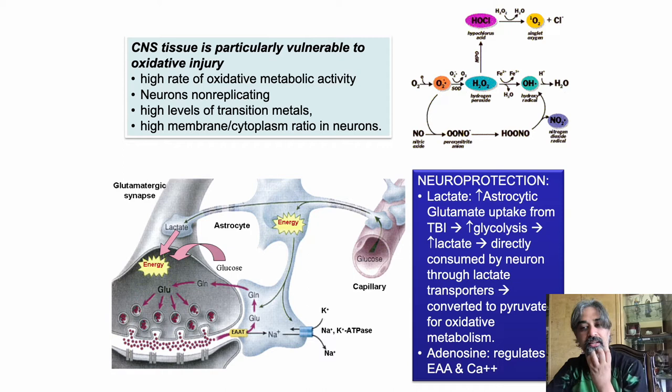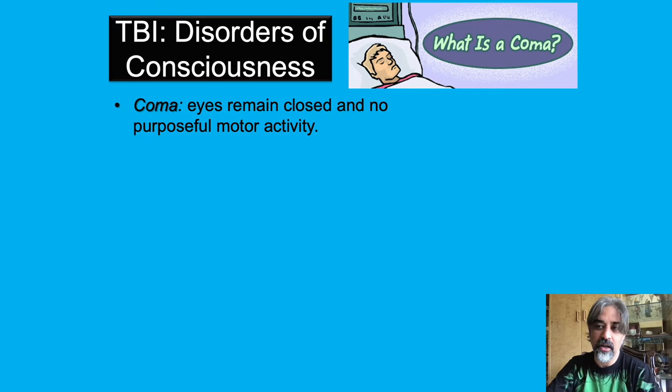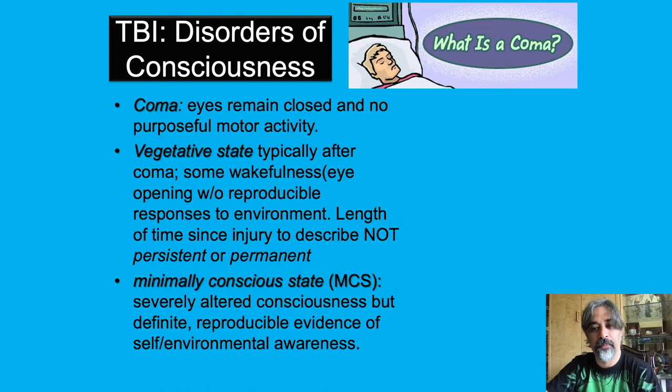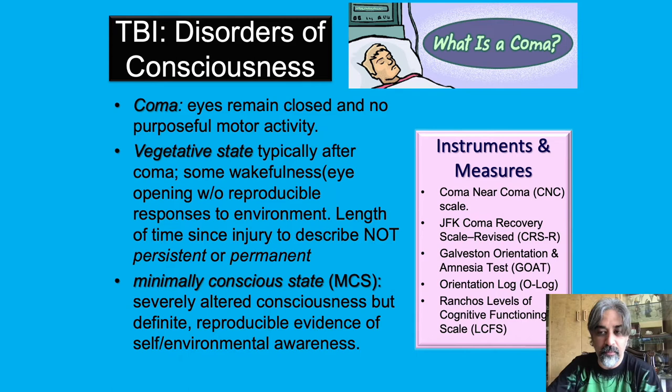Various changes in consciousness occur after brain injury, including coma. This is defined as a state of pathologic unconsciousness in which the eyes remain closed and there is no evidence of purposeful motor activity. Vegetative state typically follows, where there is some form of eye-opening but without any response to the environment. A minimally conscious state is a condition of severely altered consciousness, but in which there is definite reproducible evidence of self-awareness or environmental awareness. You'll learn the many ways to measure these states.